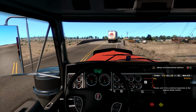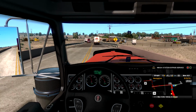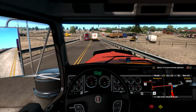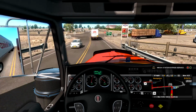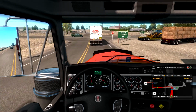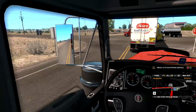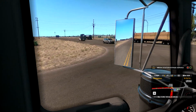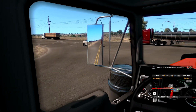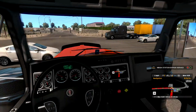Interesting enough, this way station looks to be right in front of us, and indeed, there's the way station shack. I feel for the person pulling guard duty there. Kind of seems like it's a dead-end road, you know? Trucks come from this two-way highway. We'll be clear on the left here after this white car. Let's go ahead and get across.